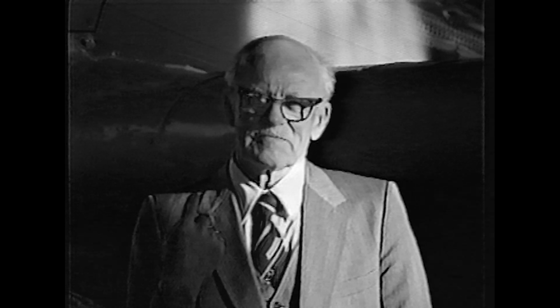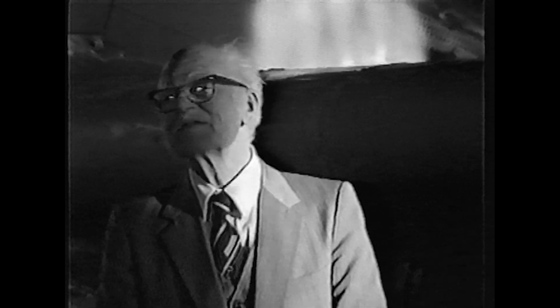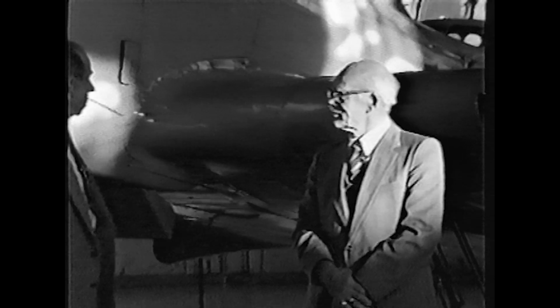The aircraft behind me made its name during World War II, and it's one of the most famous forerunners of the Spitfire that the Royal Air Force and the Allies possessed. Victor, tell me the name of this one. This was called the Fairey Battle.